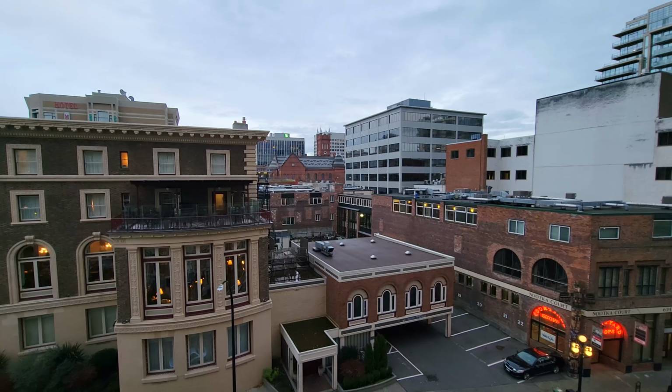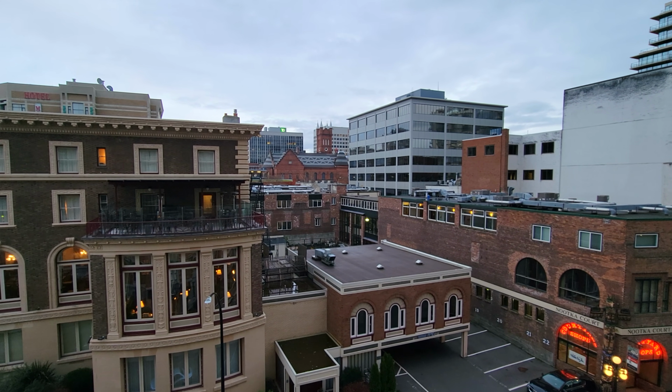The second pro, we found the room to be pretty quiet. The hotel, I think, was built pretty strong and sturdy, so we didn't hear a ton of noise. We did hear some road noise with the city view of our hotel, but I think you're going to have that in any city center type hotel.